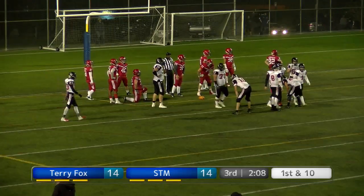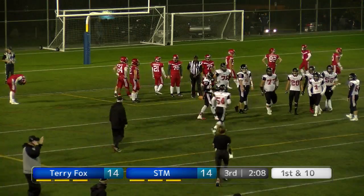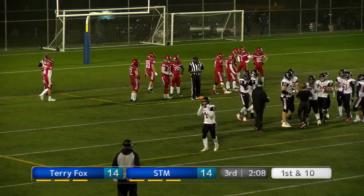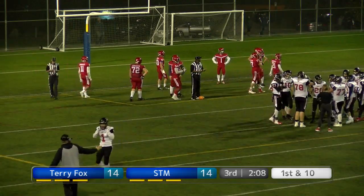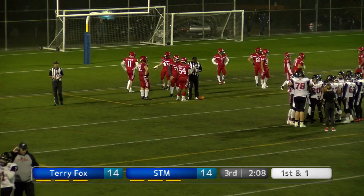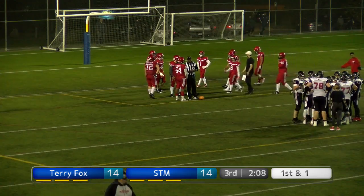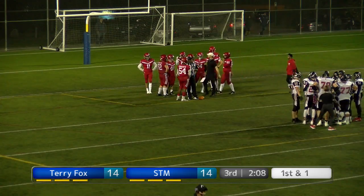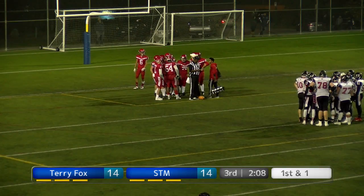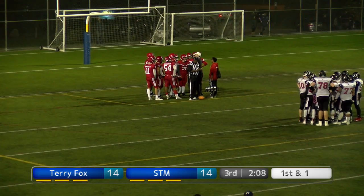Again, nice job. A second timeout in a row now that the St. Thomas More Knights have had to burn by having a chat and talking to their defense. Their second timeout of the second half here, and we are still in the third quarter. Now just one left in the bank here for the Knights. Exactly. But I mean, the Fox Ravens are forcing STM to call those timeouts with that up-tempo offense, putting them on their heels and wearing them down with that ground attack since the opening quarter.